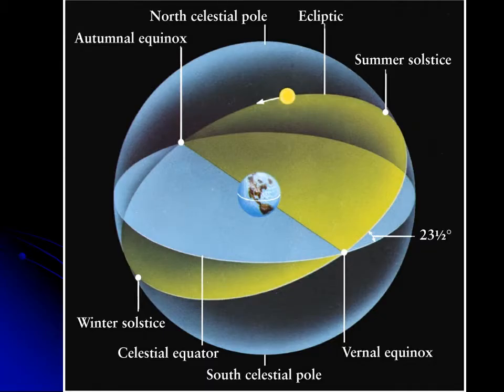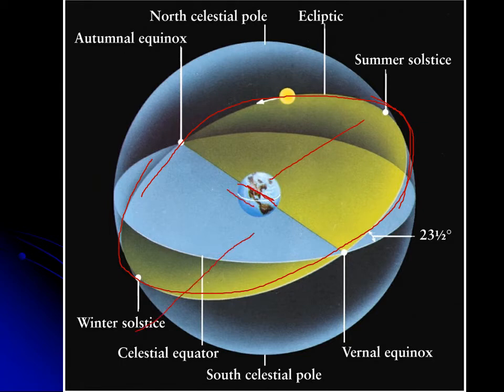Another way of thinking about this is on the celestial sphere, you can plot the path of the sun here, and it makes this path that goes north and south, so it makes this big tilted path around. Okay, well, when it's north, notice it shines more on the northern part of the Earth. When it's to the south, it shines more on the southern part of the Earth. Now, that's actually what gives rise to the seasons, okay? And that's because of how this works.